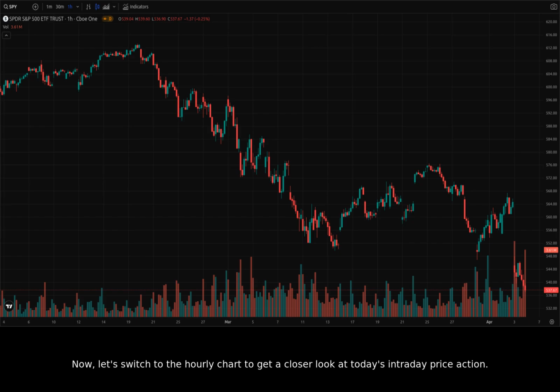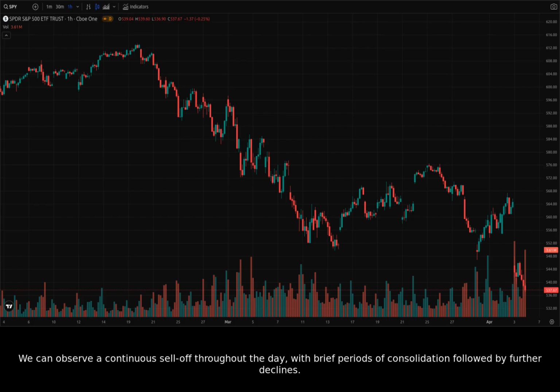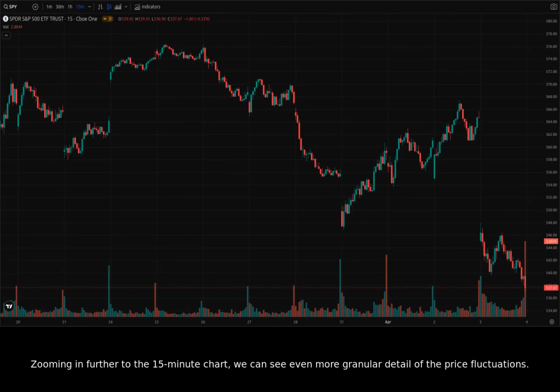Now, let's switch to the hourly chart to get a closer look at today's intraday price action. We can observe a continuous sell-off throughout the day, with brief periods of consolidation followed by further declines. Zooming in further to the 15-minute chart, we can see even more granular detail of the price fluctuations. This chart shows the volatility and rapid price swings that have characterized today's trading session.